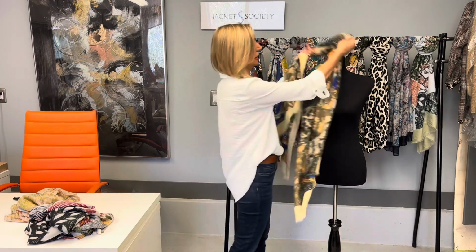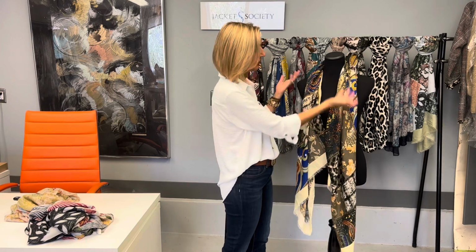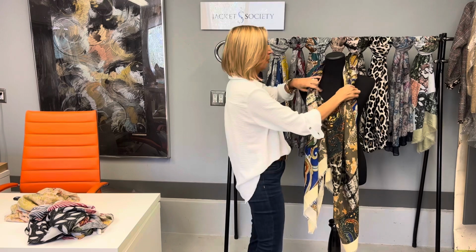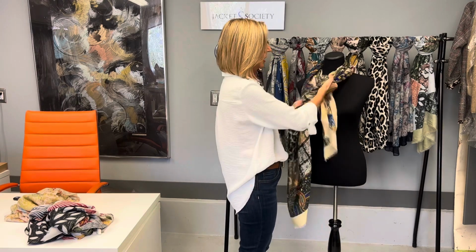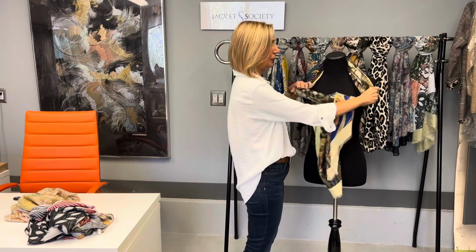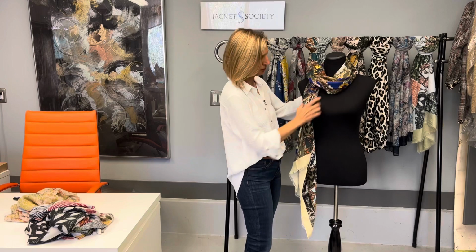And the first style I want to show is called the classic drape, which is basically just putting a scarf around your neck, or you could basically knot it once. This is still called a classic drape, or you can even take one side and put it over your shoulder, which is also a very classic drape. This style looks really good with longer blazers, longer cardigans, longer jackets.